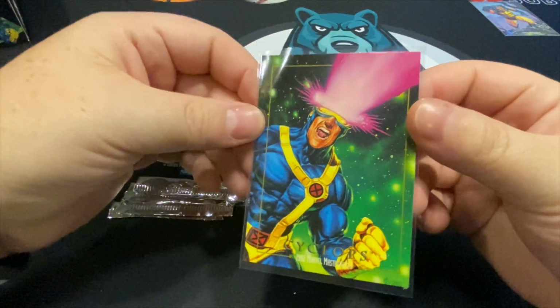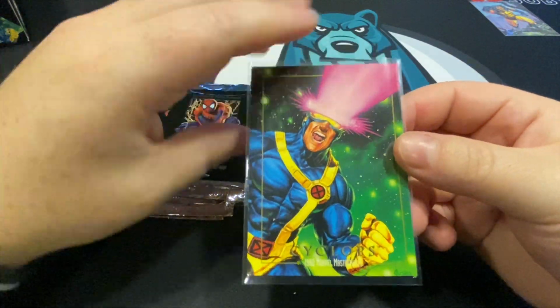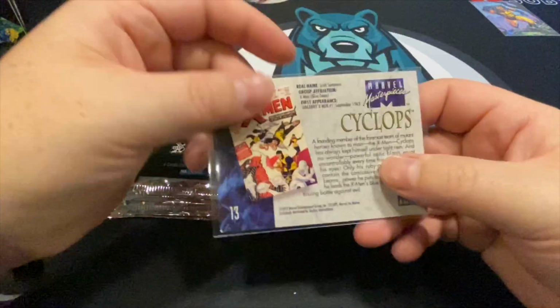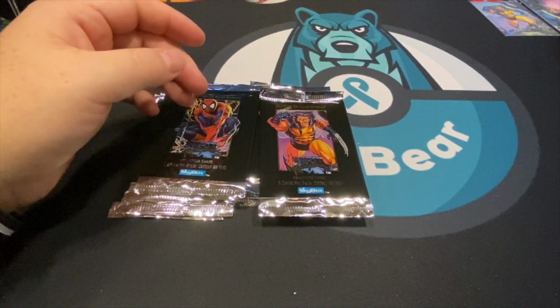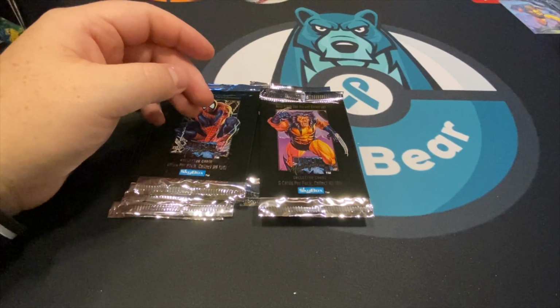That artwork looks great. You got to think these were high-end artwork that were turned into picture cards for kids, so pretty amazing. We did get Storm as well. We got Phoenix, but not Jean Grey yet, so we'll collect our X-Men.